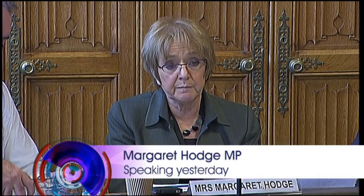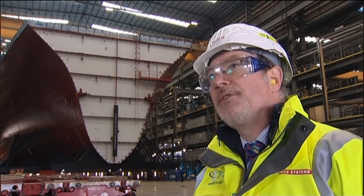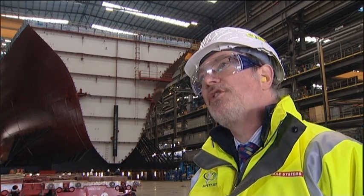Yesterday, MPs on the Public Accounts Committee lambasted the MOD's top civil servant. A massive amount of totally torn up pound notes. Not, the shipbuilders say, their fault. Here in Portsmouth, the sections that we're delivering are both on cost and schedule.